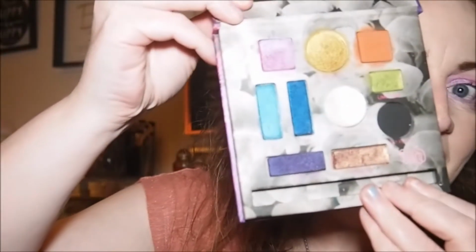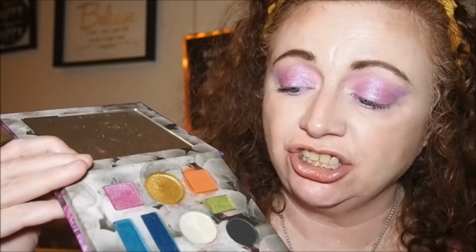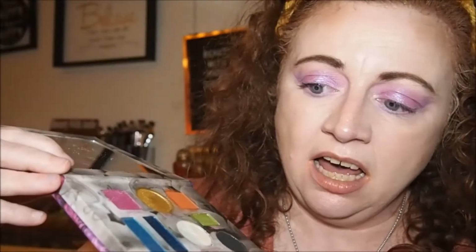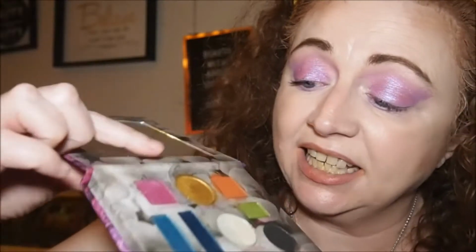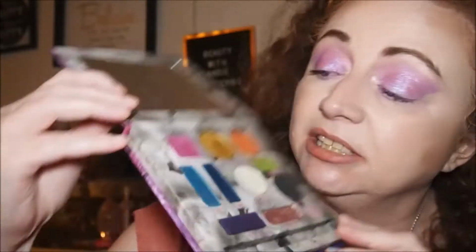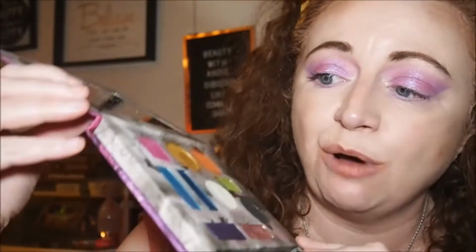Just look at the layout of that palette. It's like they couldn't make up their mind in what direction they wanted to go. You've got the oblongs here that are in a lot of the Urban Decay Naked palettes. Then we've got square pans here, then circles. And it's like, come on Urban Decay, what do you want to do with this palette? And there's so much negative space as well.